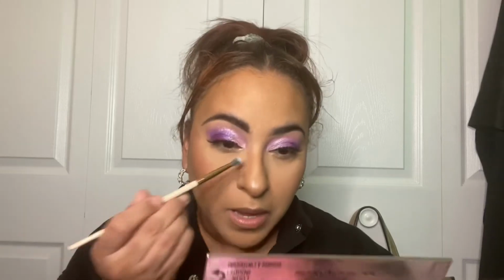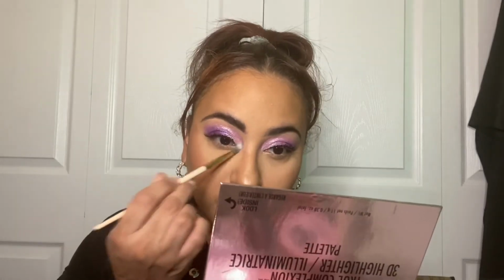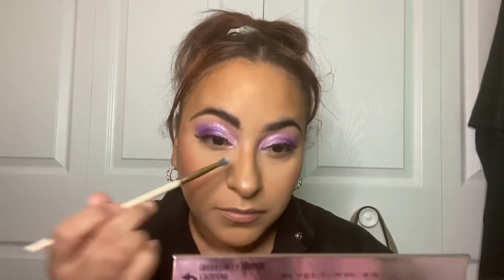Let me see how that looks. Pop that, because this was very pigmented as far as the highlighter. This highlighter palette was $10. So you kind of see it, but maybe it's not as blinding because I used the fluffier brush. But let me go ahead and finish off the eyes, and we'll come back, do lips, and then chat.